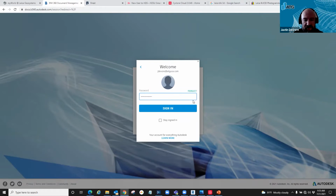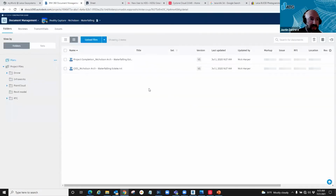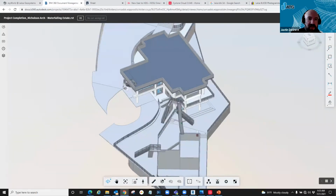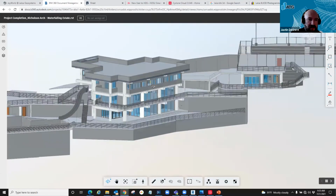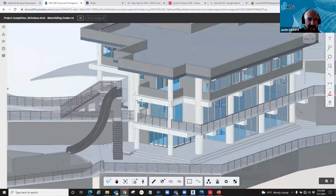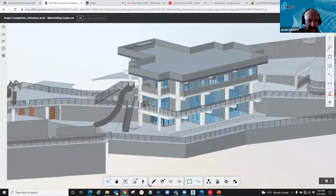But we also have an internal modeling team here that we can hand those off to and offer that as a service as well. So if we take a look at that Revit model based on that point cloud, you can see they got everything there, and it was really clear, as you can see, all the details and everything in here that they were able to capture.